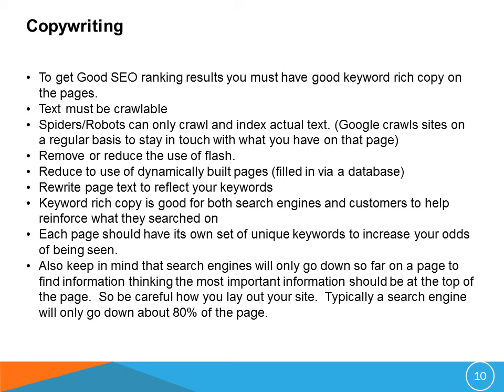Try to limit the use of Flash. Google really doesn't like it that much. Try to reduce the use of dynamically built pages. Again, it confuses Google a little bit. Those are the pages that fill in via databases, like on your shopping websites. Make sure the page text reflects the keywords for that page. Again, the more focused your keyword strategy on the page, the more likely Google will understand what is on that page, and Google will then know when to pull it out of its index for certain search queries.